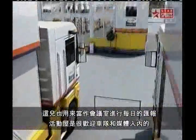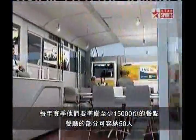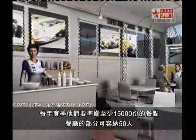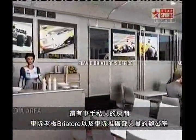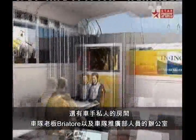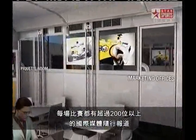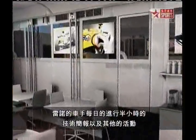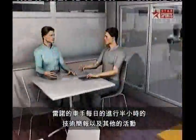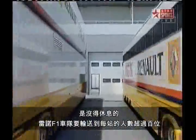The team and media are welcomed in the motorhome, where nearly 15,000 meals are prepared each season. Dining spaces for around 50 people. It also houses the driver's private rooms, as well as offices for team principal Flavio Briatore and the team's marketing personnel. With over 200 international media travelling to every race, the Renault drivers conduct daily half-hour briefings in between technical meetings and other commitments. There's not a moment's rest.